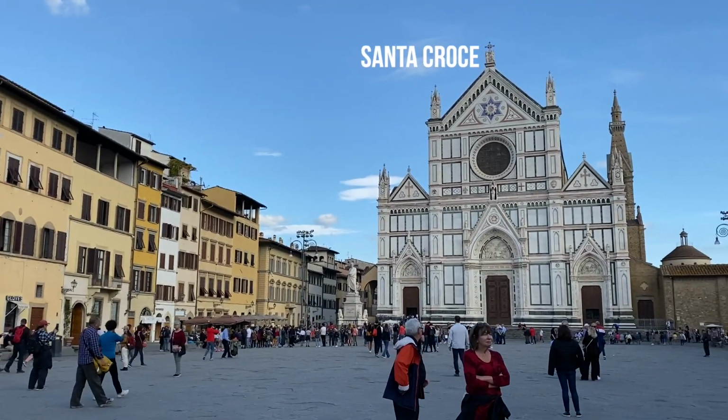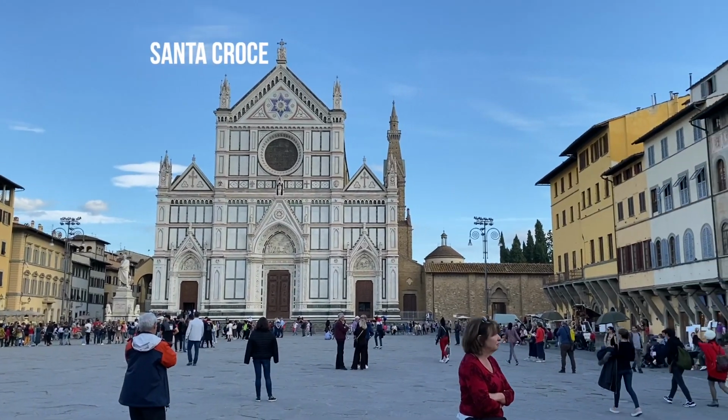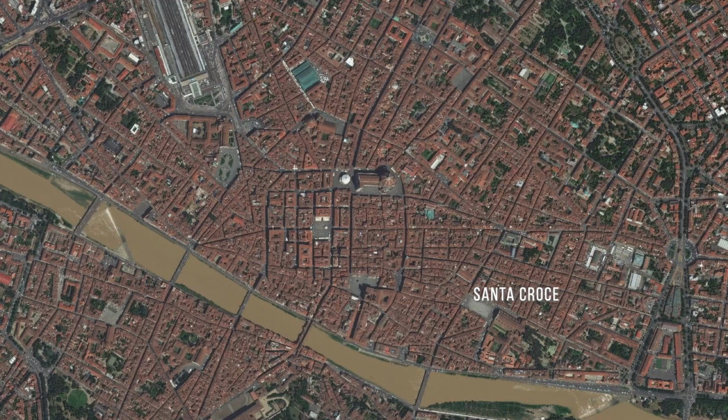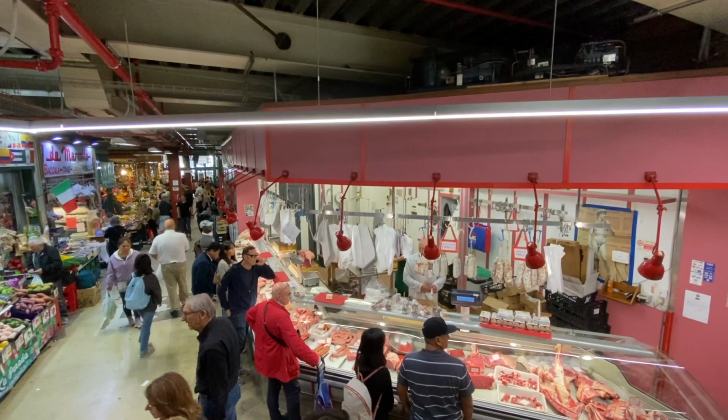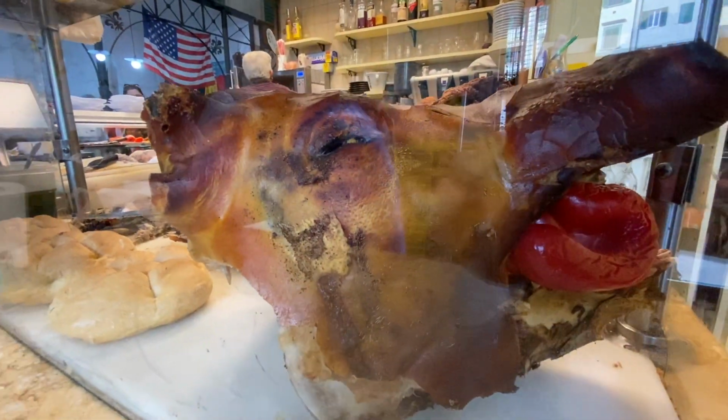And this is the Church of Santa Croce, where you can find the tombs of the most famous Italians in history. After all the walking, you might feel hungry. You can stop at Mercato di San Lorenzo, where you can find beautiful food and wine from Tuscany.